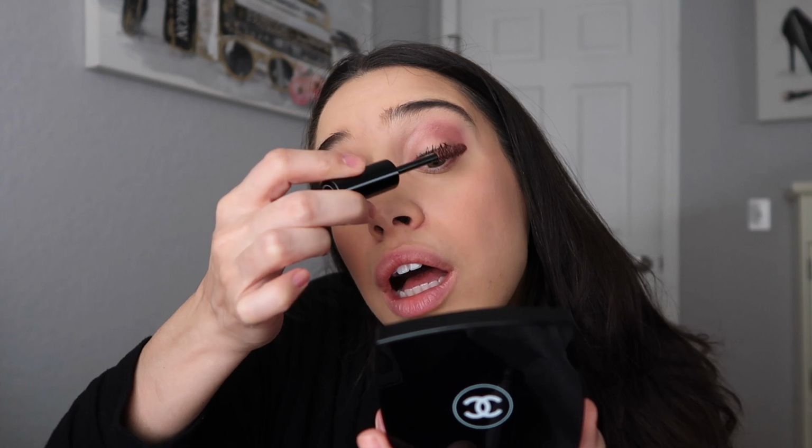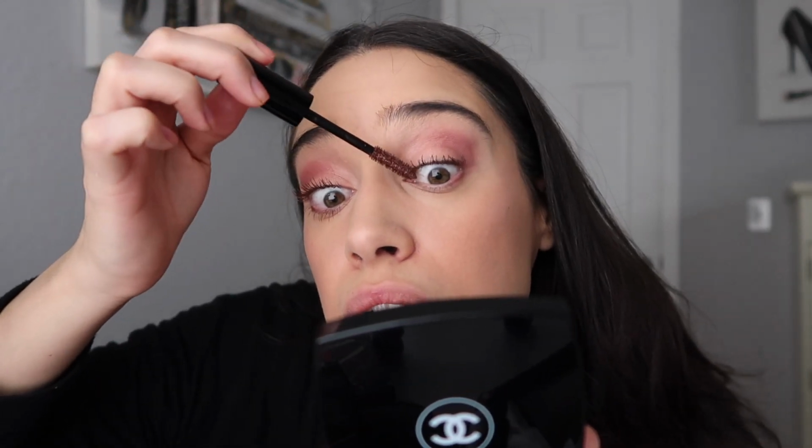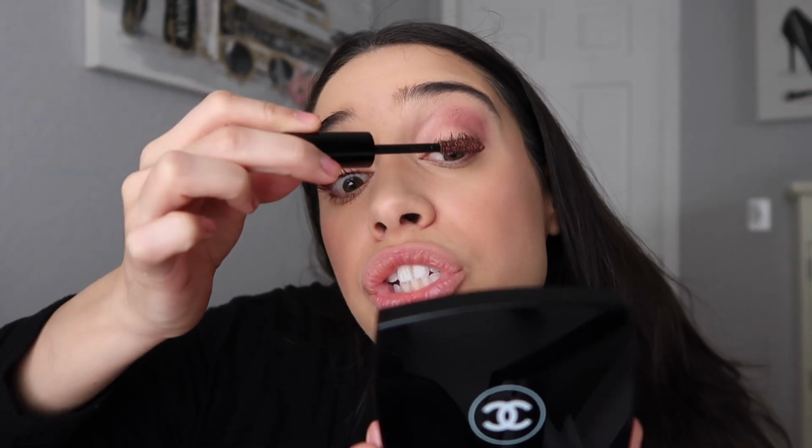I didn't think that the red terracotta bronze undertone was gonna be so strong and pigmented. This has quickly moved up to my favorite mascara shade.